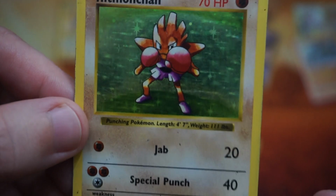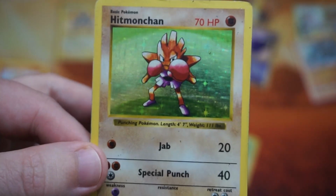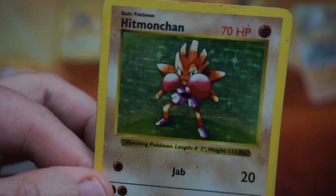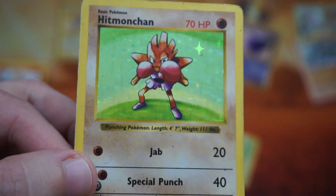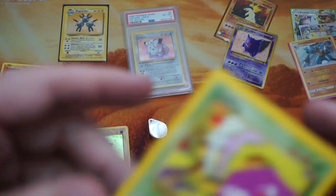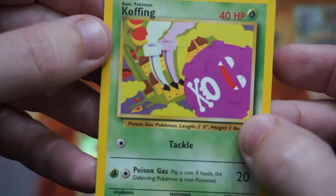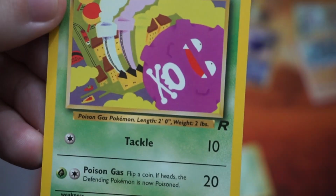It's kind of a weird thing where first edition and shadowless were produced at the same time. The first edition ones have that first edition stamp on them from the factory, of course, and the shadowless ones don't, but for all intents and purposes they are the same cards. One is just branded slightly differently. And after that, they started printing them with the shadow. This is a Team Rocket one, but we'll pretend it's base set, because this is what it would look like just without the symbol. Let's say Hitmonchan would look like that with the foil, and it would have this shadowed box.